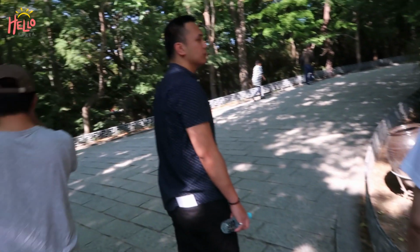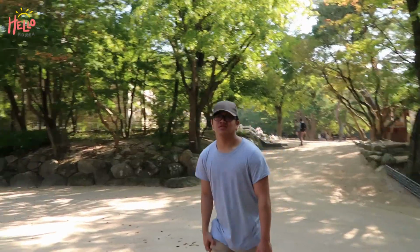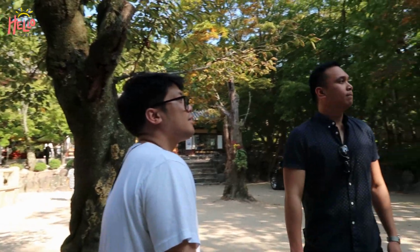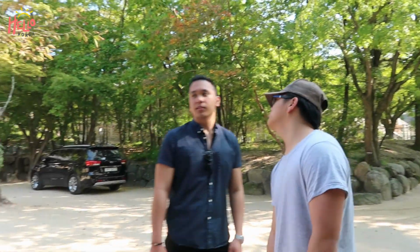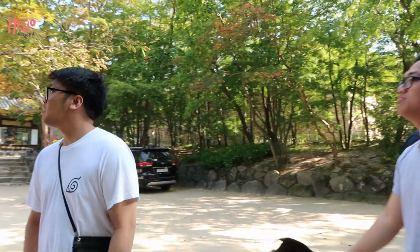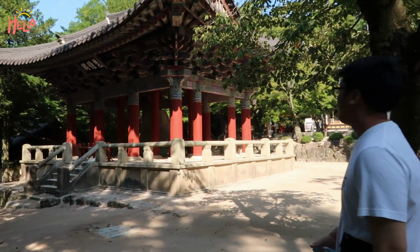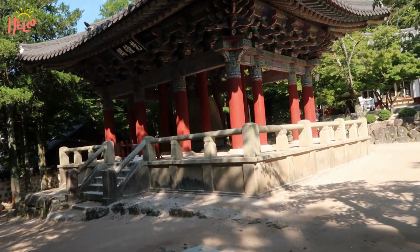So we're checking out the palace first. Why do you reckon they made everything so far from each other? I don't know. Maybe each space has their own department, their own significance. I mean, there's a giant bell there. Certain duties. Maybe the whole class thing. I don't know, but it's a temple.